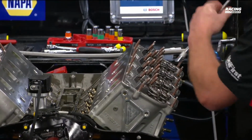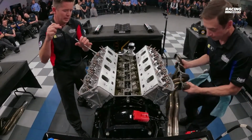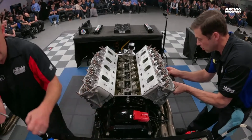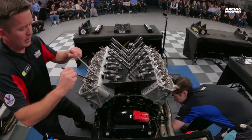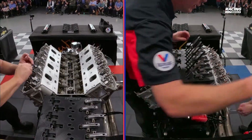Again, it's always amazing to watch the Hendrick Motorsports engine builders do their job, but also keep track of what their partner from the Hag side is doing. First of the two headers going on for the blue team. And we see the push rods. Back here, this one.